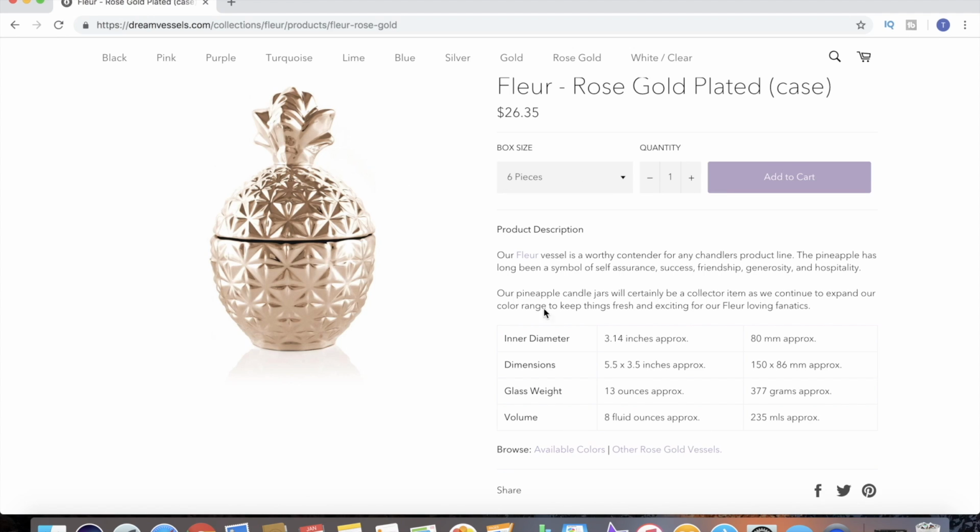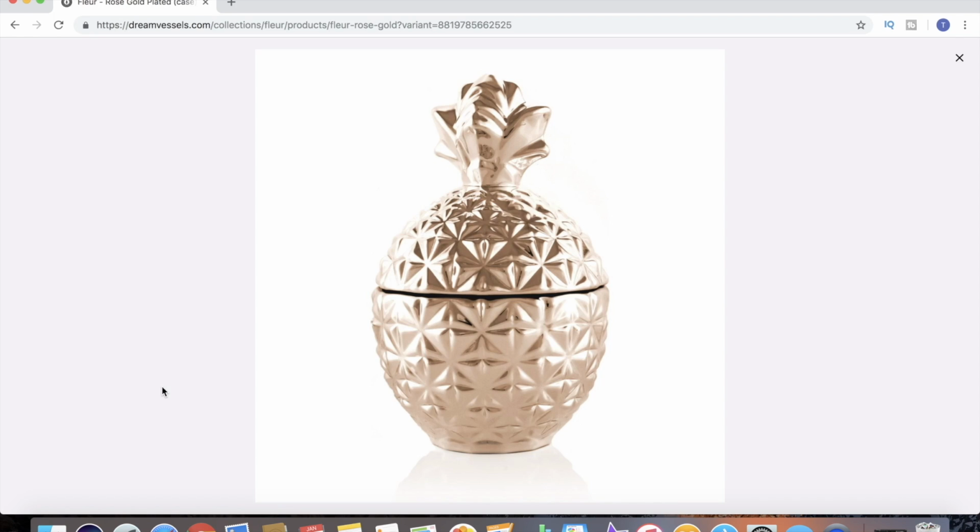Quick look at the dimensions. Comes in cases of 6 or 36. And let's zoom in and get a better look. You can see that color change really makes a difference. This can be a fun decorative candle or a really elegant statement piece.